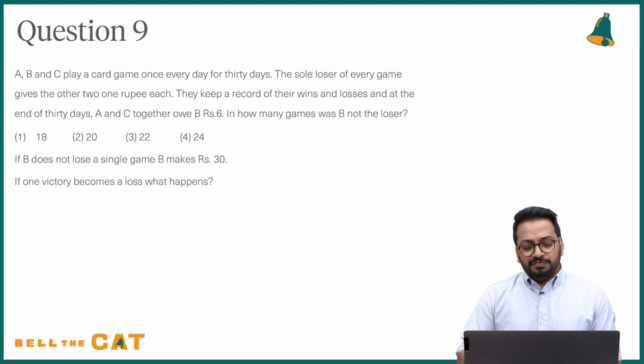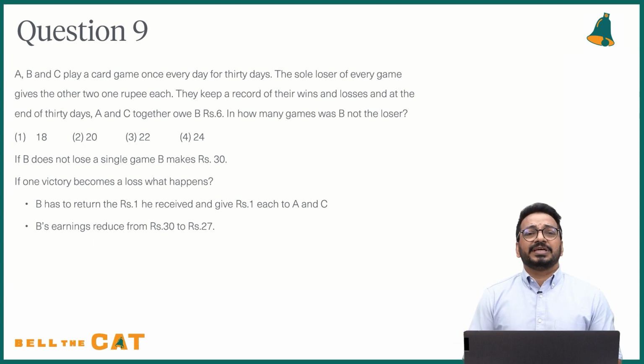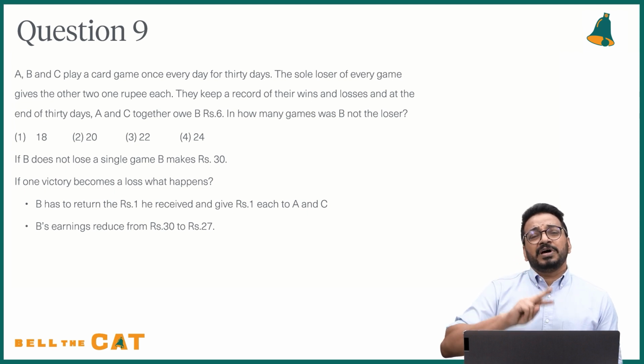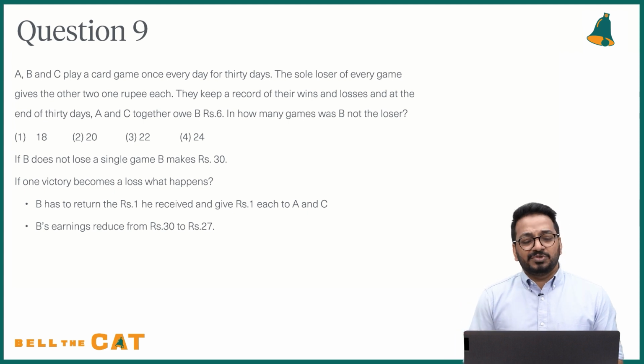Now, instead of 30, what has happened? Instead of 30 rupees, if he didn't lose a single game, he could have gotten 30. Instead of 30, he got 6. That means how much did he lose? 24 rupees. One victory becoming a loss is 3 rupees. 24 rupees loss means 8 games were lost. So out of 30, 8 games were lost.